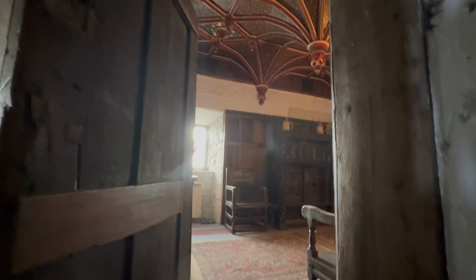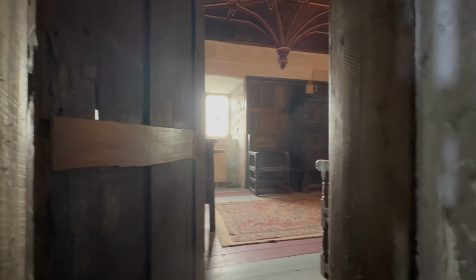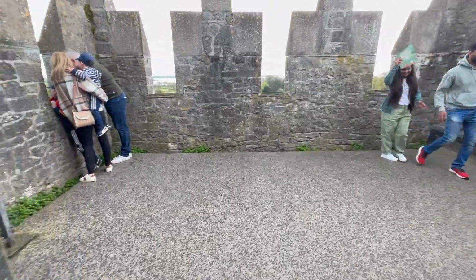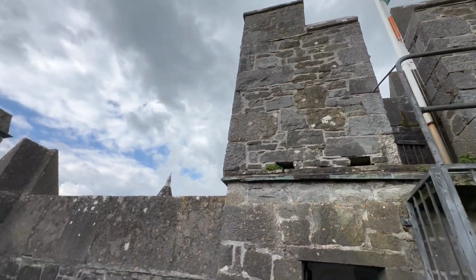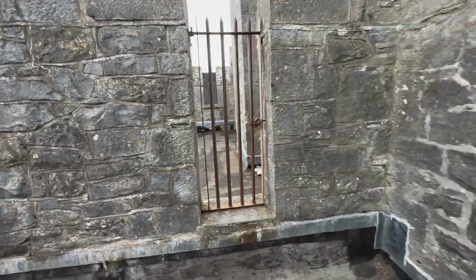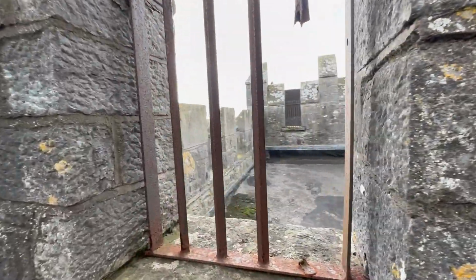This is a sneak peek here into the South Solar. We thought this was all we were going to be able to see, but turns out we'll get a better view of that later. There are several places you can go outside on the top of the castle. This is the first one we came to, and I thought this old stonework and stairs was really cool, but the views are just stunning. I think this is an awesome place for a big castle because you can see for miles in every direction.